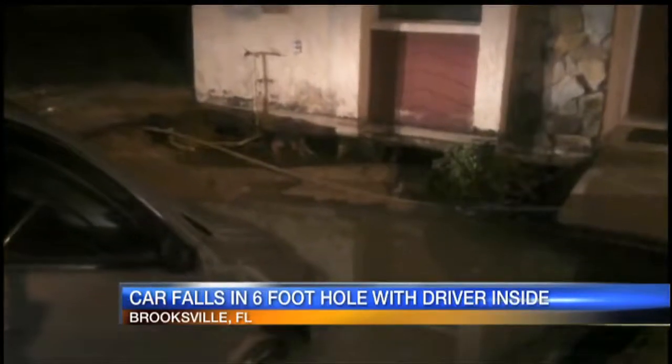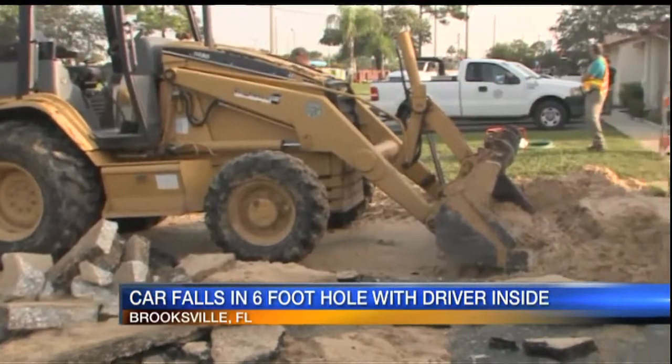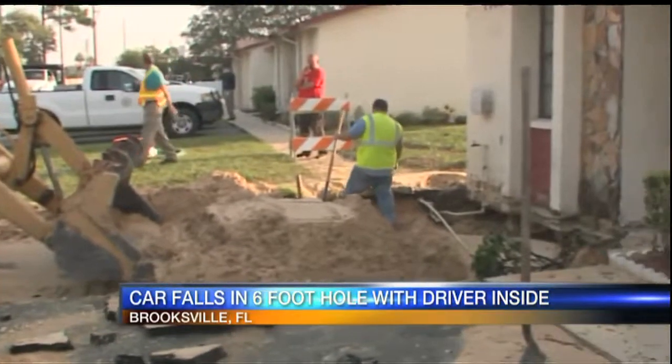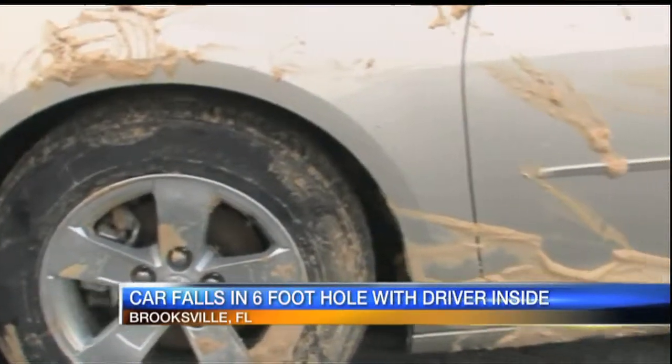North of Tampa, emergency crews in Hernando County had their hands full when a car fell into a hole. Firefighters responded to the call early yesterday morning at an apartment building in Brooksville. They found the front end of the Chevy Malibu in a 6-foot deep hole with the back end raised in the air. And the driver was still inside.